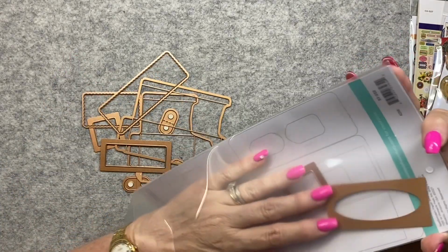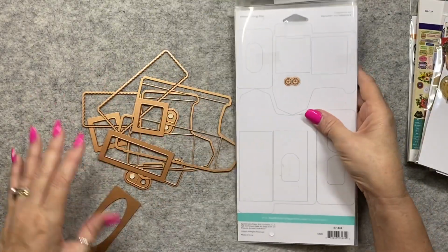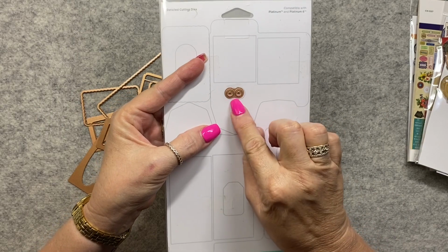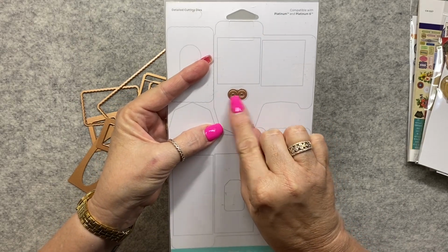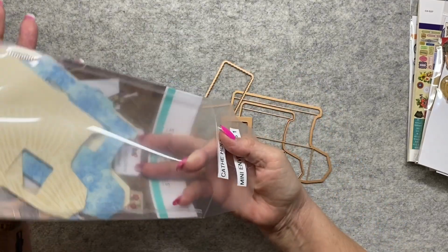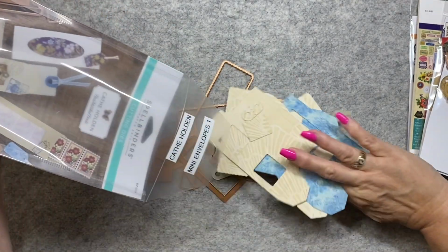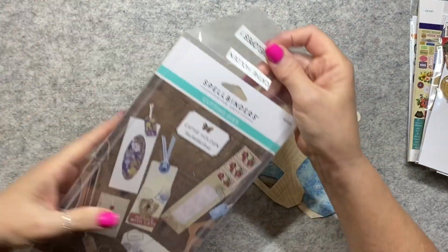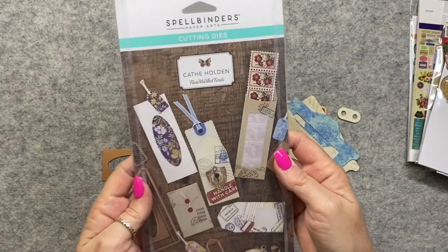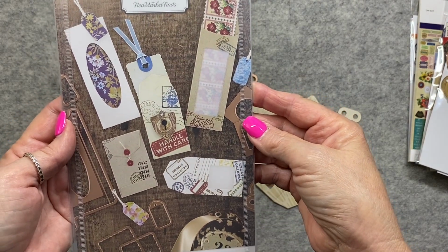So the backing sheets do have sticky on there, so you can stick your dies back on. There's a tiny little reinforcer there. I haven't cut that one out. And then I've had to play with these dies as well and cut some of the bits and pieces out. So there's just a bit of a picture on the packaging just to show you what you can do with them.